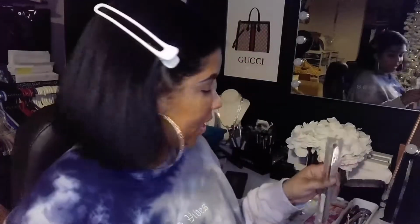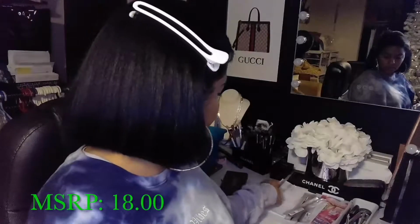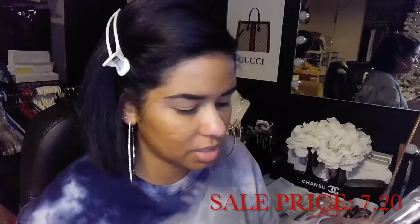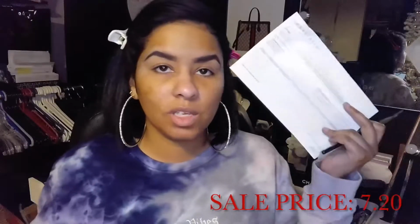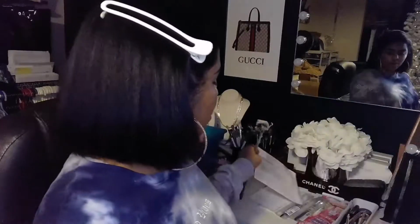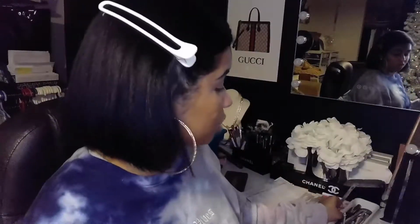So these retail for $18. I got this one on sale for... So this one was another $7.20. So after I do this part of my brows is when I usually carve them out using concealer. I used to use the things that were sold as brow highlights, but they don't last as long. They start to crease and get weird, and they don't lay right on top of my primer and stuff.